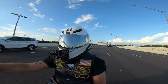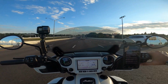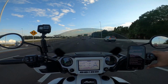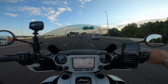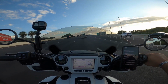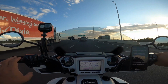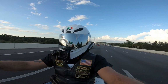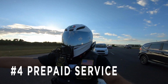The windshield, oh my goodness, I love this windshield. It articulates up, it articulates down. It's something that I never thought was needed, but the good thing about trying new things is being like, wow, I didn't know I liked that, and now, for me, it's a necessity. Instead of having to buy different types of windshields like I have for my Road Glide, I just have one windshield, and that's it. So number 4, prepaid services.